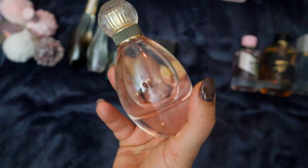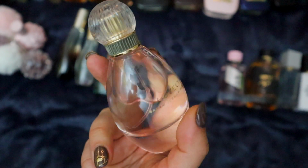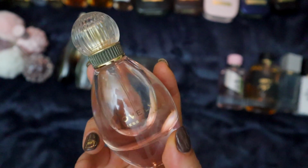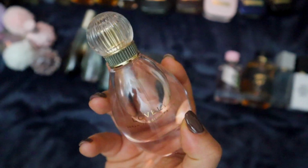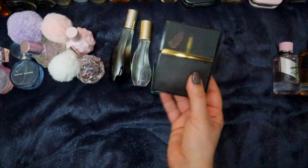This is quite similar to Narciso Rodriguez fragrances. The musk is very similar here. I don't know what to do with this one. I kind of like it. It doesn't give me a headache, which, you know, most Narciso Rodriguez fragrances do. But I don't really use it that much. So, you know what? Chopping board. Let's not think about it too long. Chopping board. Okay.